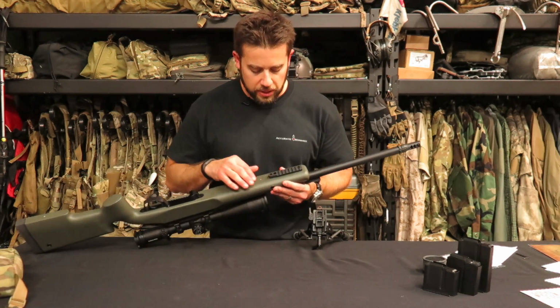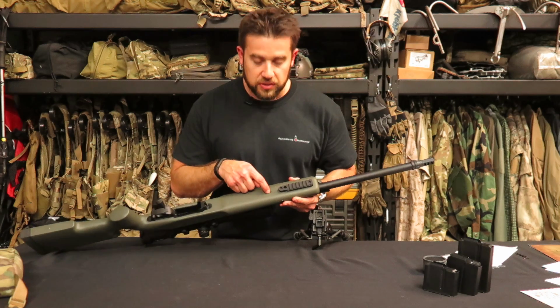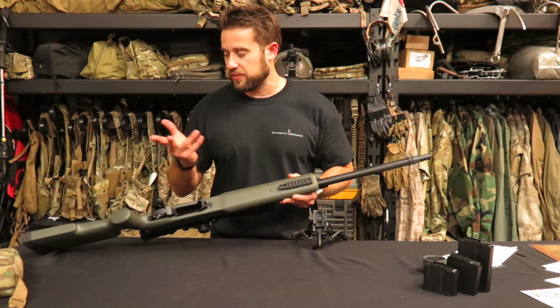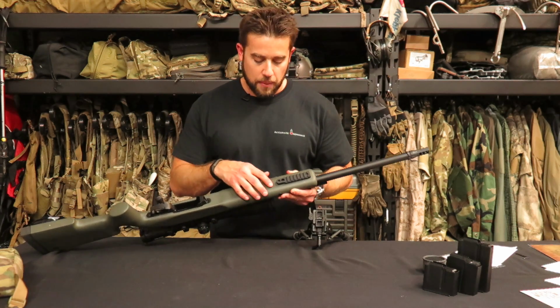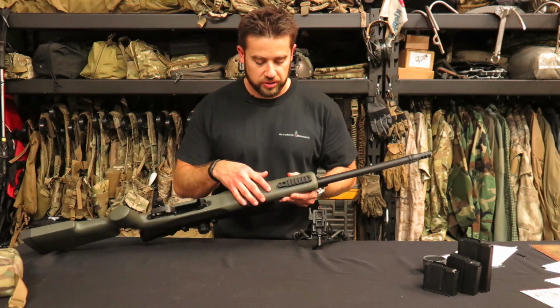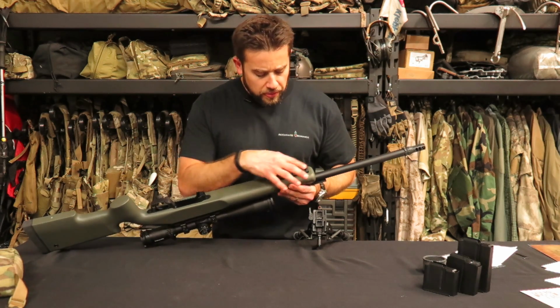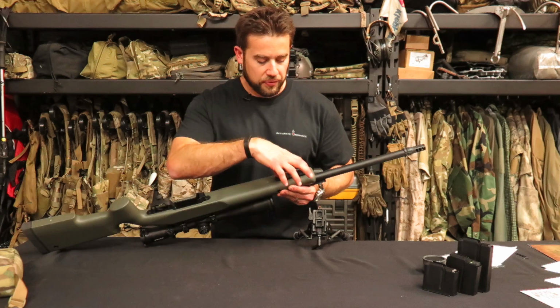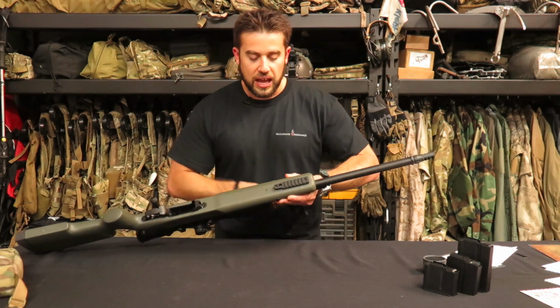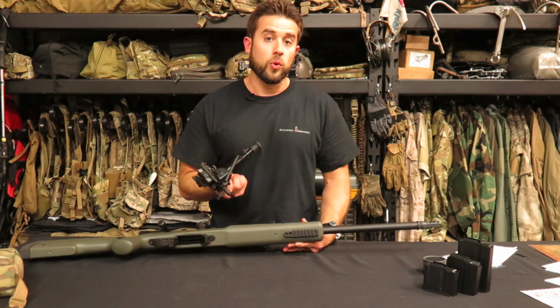That goes on the bottom here, and you can still see the screw hole on the bottom that wasn't covered up, just so I could add that back on, and that was one of my requests too. I wanted to still be able to add those studs on there if I wanted to eventually. So they used that front stud hole to mount this bar, and then they had to drill another hole here for the front. But what this allows is I'm not stuck with one bipod now.